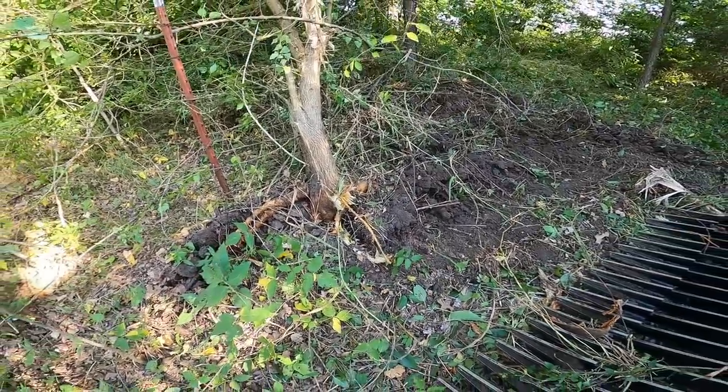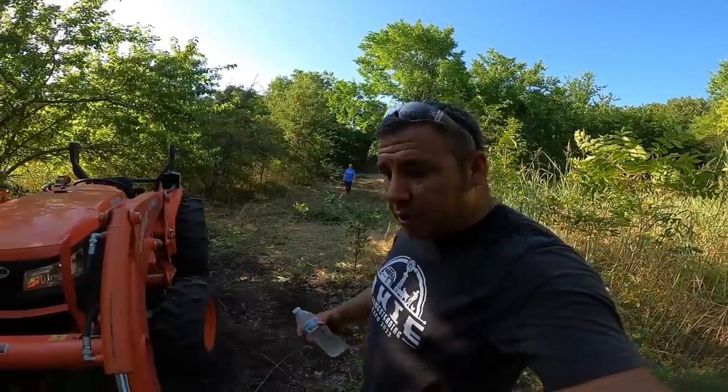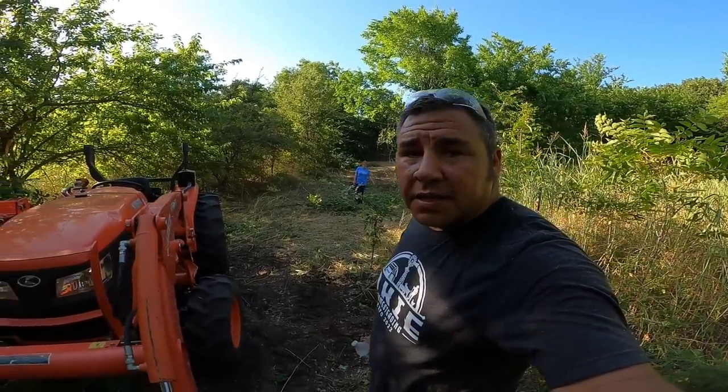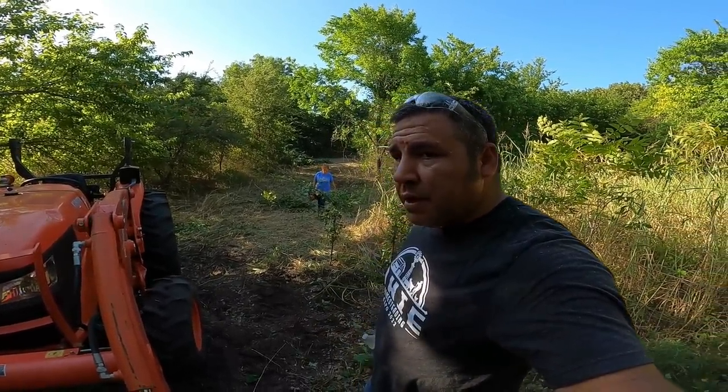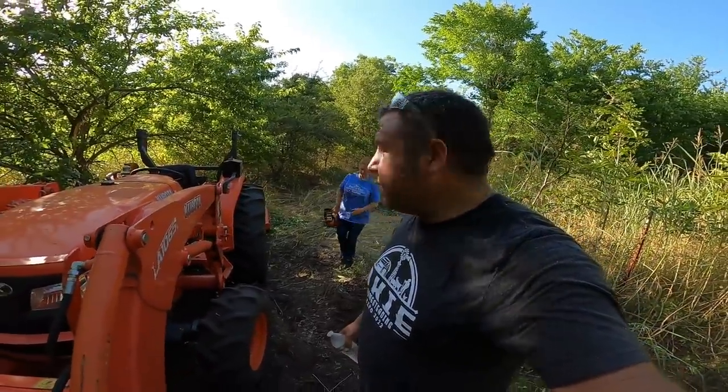Big old roots. So I'm going to cut into them. I literally just got through sharpening the blade, and now I'm fixing to cut into the dirt, but that's just part of it. I've got to do that or we're going to be here forever. So Steph's got the saw and we're fixing to cut her up.